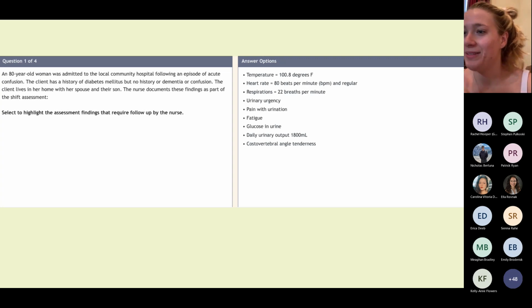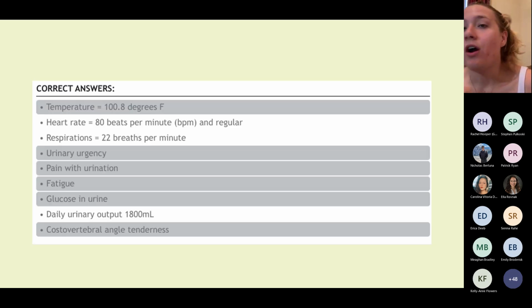Talk about what we think might be some abnormal findings, okay? And a good way to go through this is: is it normal or is it abnormal? Always remember your normal lab values for these. So our answers: our elevated temperature requires follow-up. 100.8 degrees is not a normal finding, okay? Heart rate was normal. Respiratory rate, also normal. But she reported some urgency, some pain, fatigue, some sugar in the urine, and CVA tenderness. That's also where your flanks are. So that is that flank pain.